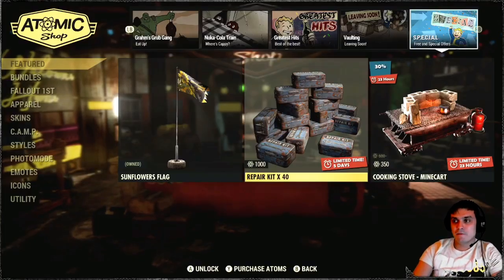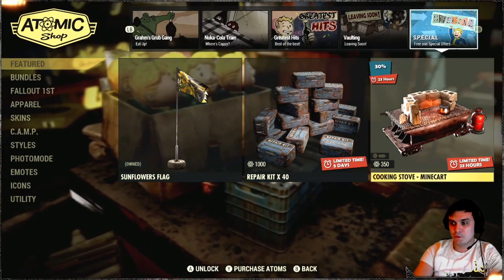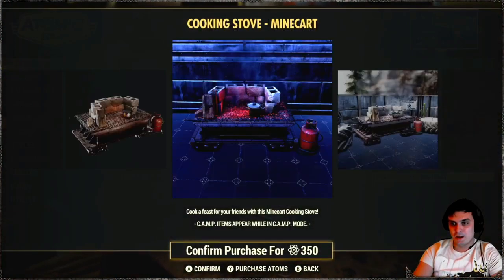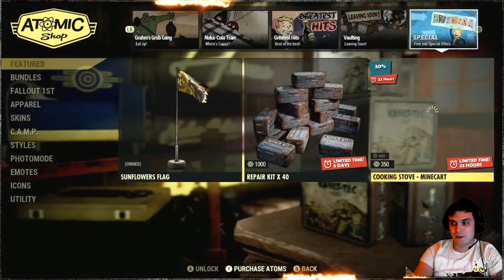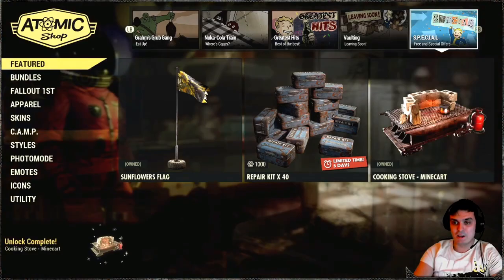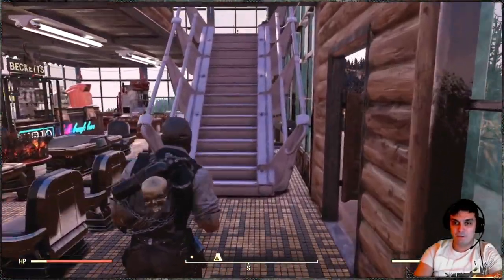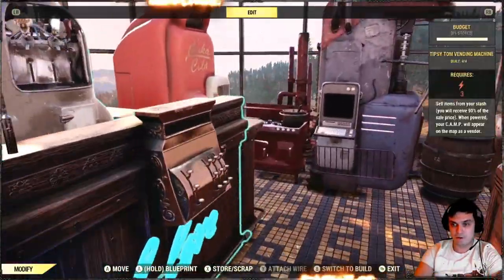Alright, so today if you go ahead and visit the Atomic Shop to the tab called Special, you will notice that there is a cooking stove minecart. So I'm actually going to get this one because I wanted it, and with a 30% discount sounds good to me. So let's go ahead and claim it. Now let's take a look at how it looks. Since it's a cooking stove, it should be a skin that will replace our cooking thing, right? Like this one right here.